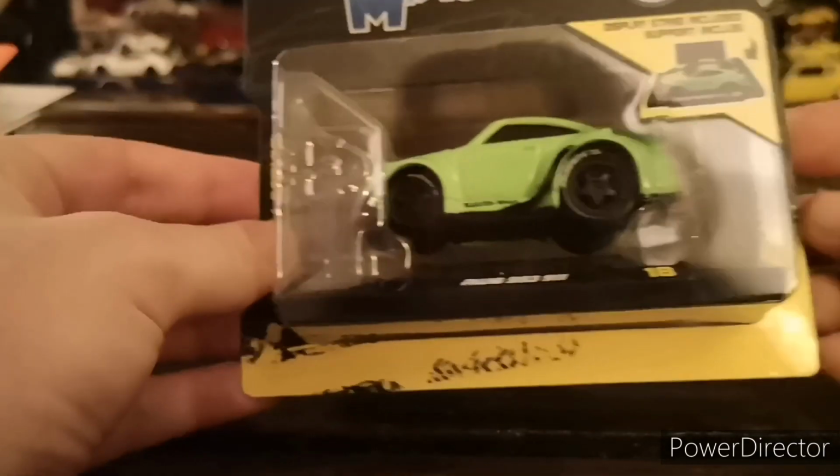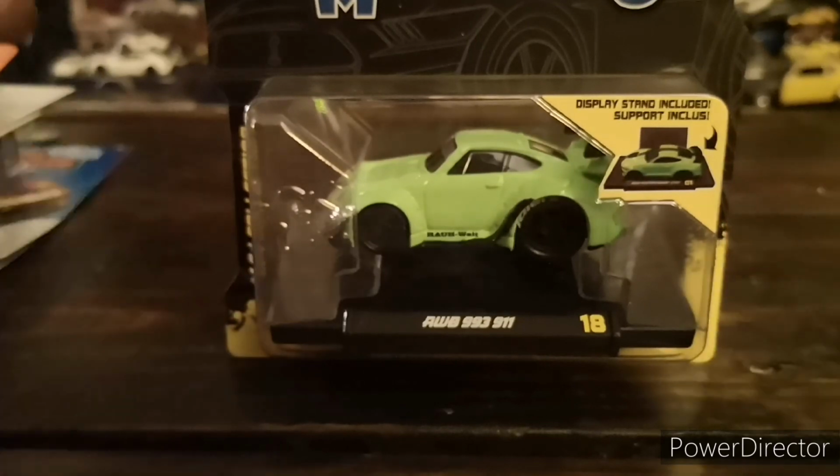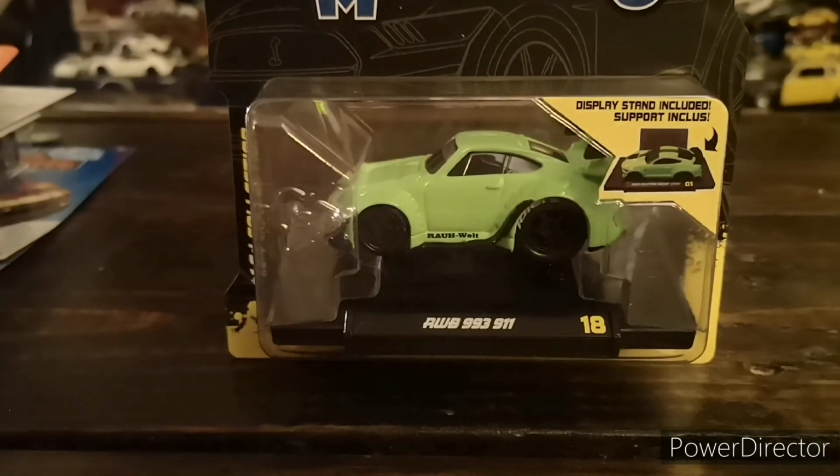Then I think I stumbled into another kind of rabbit hole. We all know as diecast collectors how that's like. Never been a big fan of the Muscle Machines, but some of them, especially the Euro cars, I'm really down for. So when I saw this, it was a no-brainer. I had to get it. I just had to get this super nice RWB 993.